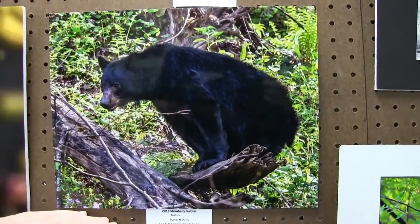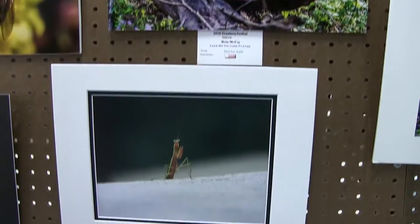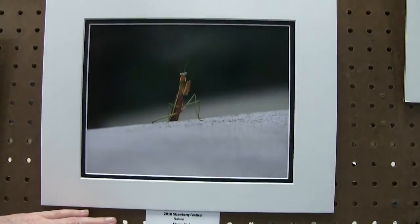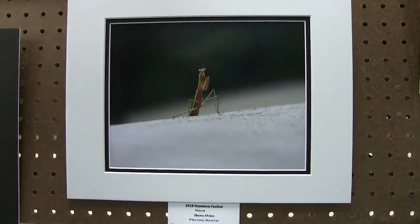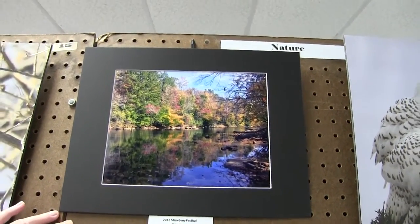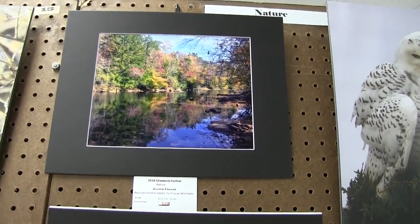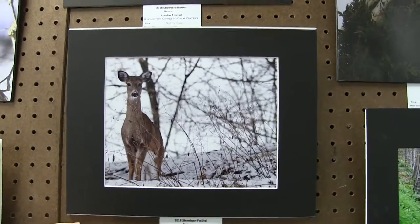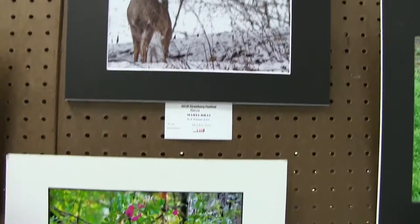Take my picture, please, it says. Rita McCoy, and it's not for sale. And now we have Don Ovies, and this is a praying mantis for $30. Jessica Vincent, Reflection Comes to Calm Waters. It is not for sale. Oh, look at this pretty one. Marie Bray, Ice Princess. It's not for sale.